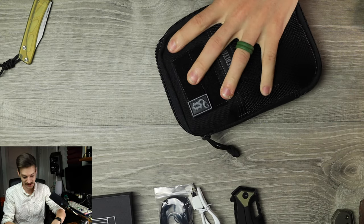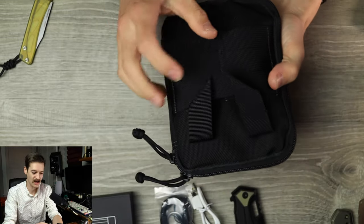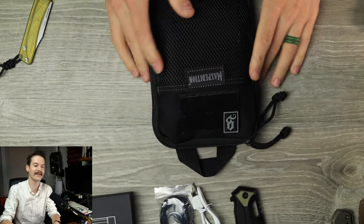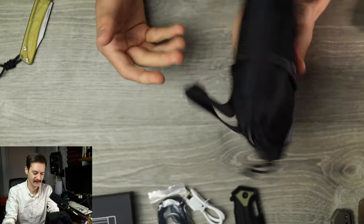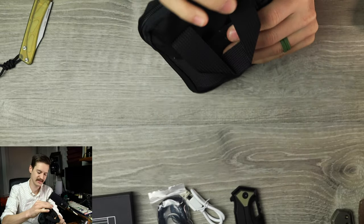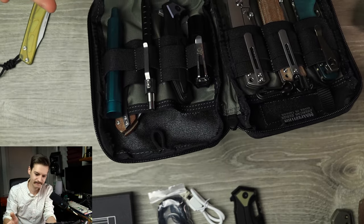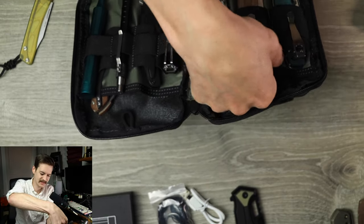Done. And then I have pockets on the back for God knows what. Even more knives? My God, I can just go wild. Got a little carrying strap on the back. Nothing's really clanking around in there, which is nice. That'd be my main concern, especially with black pocket clips, is scuffing up the finish on the knives. But, all things considered, I wouldn't exactly put my keys in there, I don't think.